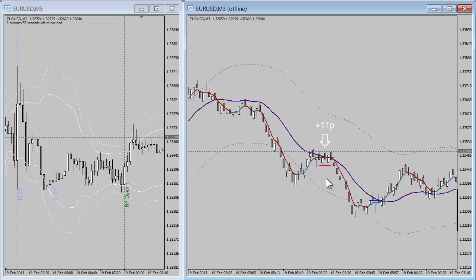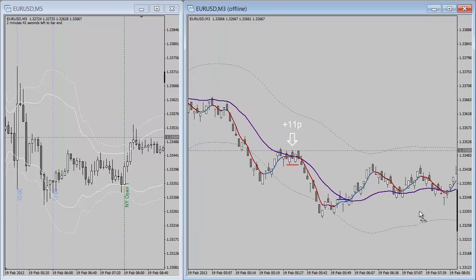As it turned out, it came all the way back and almost stopped me out, but the 33.50 held, and we did move down. Again, I was looking for a pretty good move lower. We didn't get the follow through I was hoping for, so I just took 11 pips on that once we started to come back up.